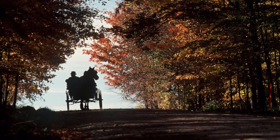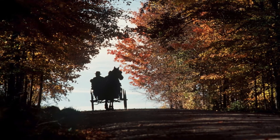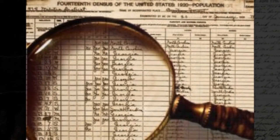Unfortunately, there is little documentation of the people during this time, other than a few census records, tax papers, and estate papers. If there is one thing that the Pennsylvania Dutch have taught me, it's how to keep a good diary.